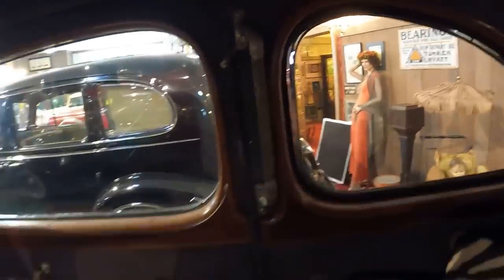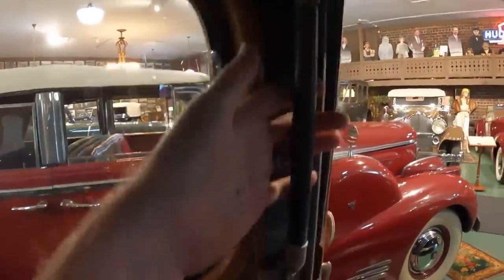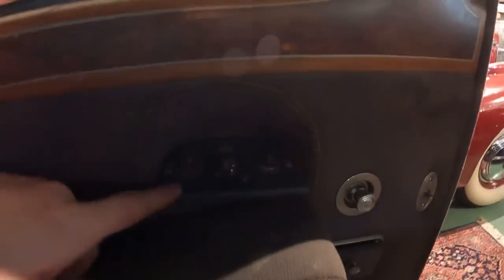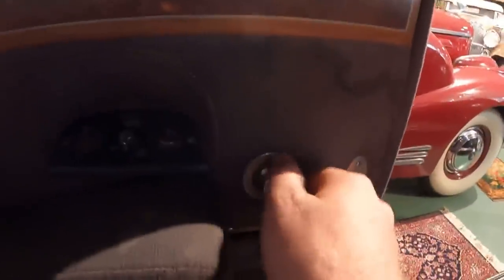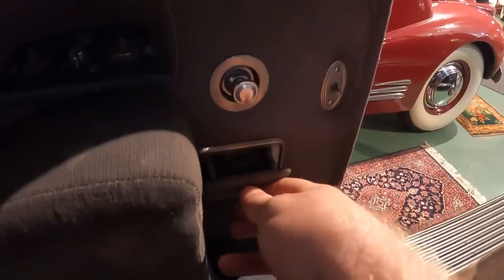Creature comfort. So there is a center armrest right there. There is a handle to hold on to on both sides. It's like a pipe handle. It's like rustic. It's pretty cool. Over here, there's a bunch of switches. Not entirely sure what those do. Cigarette lighter here. Ashtray.